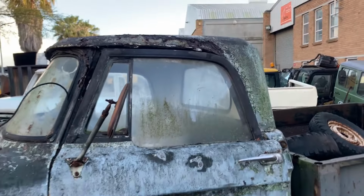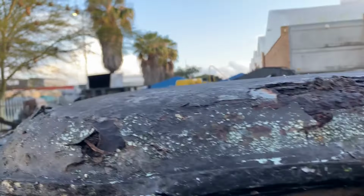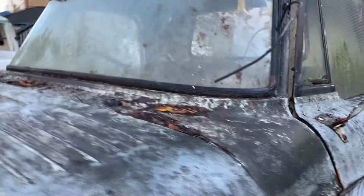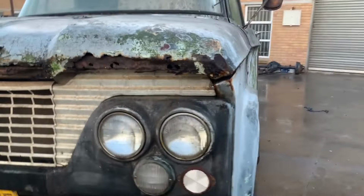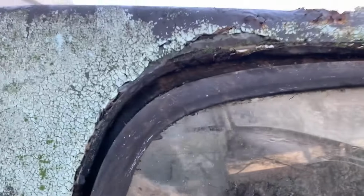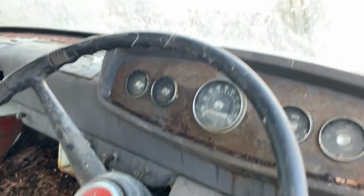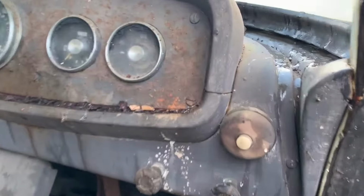So here we have it, the Dodge 300 Swamp Monster, or Swamp Donkey actually. It's just stuffed. But yeah, as you can see, she's definitely in absolute garbage condition. God, it stinks. Well, still got a cab light. Glass is still good, which is what I want.